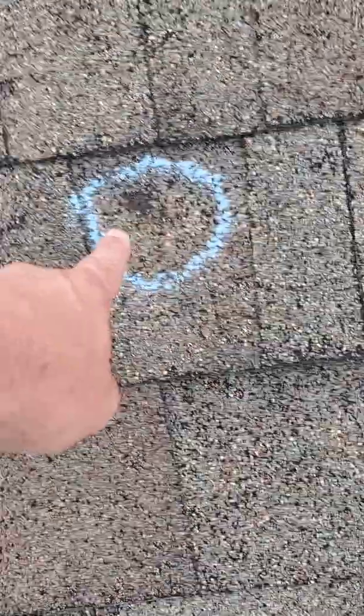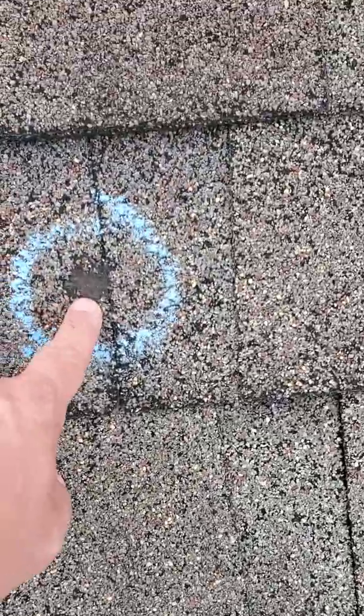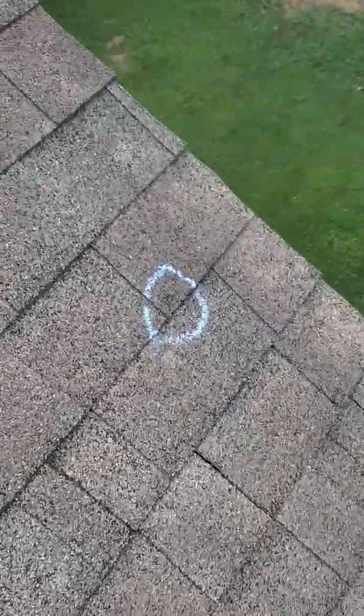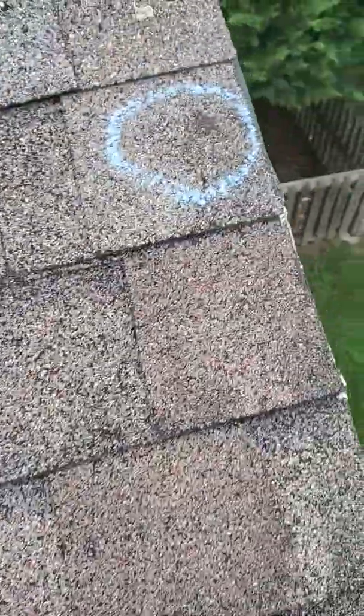Another one right here. Sorry, I'm not looking at the camera, I'm looking at this, so I keep getting off. There's another good sized one there. That one's questionable, but it could be spattering right there. That one definitely looks like a hail mark right there. So we'll hop to the other side.